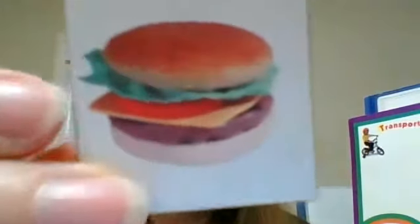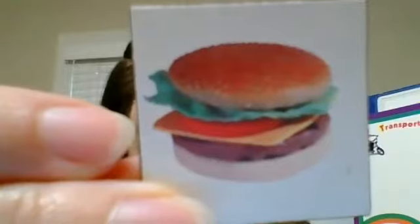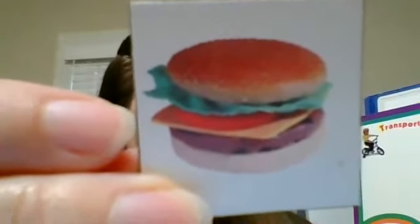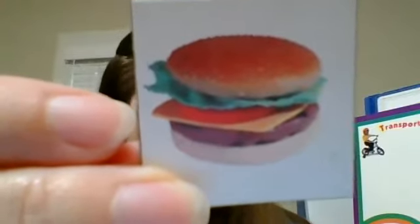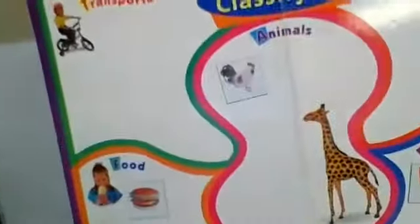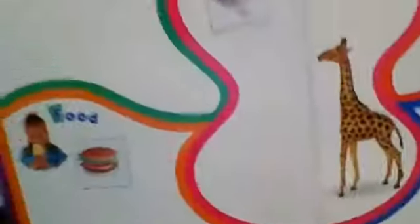All right. Avian, it's your turn. You ready, Avian? Can you see this picture? Burger. A burger. What category would you put that in? Food, animal, or around the house? Food. Good. Food. See? Food. I'm like super bad at this, guys. All right. We'll look at it at the end, I promise.